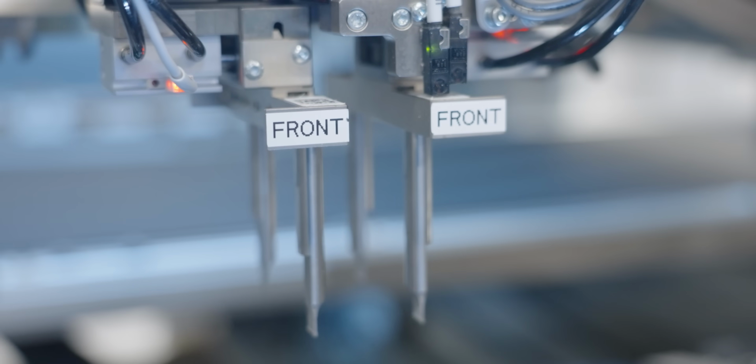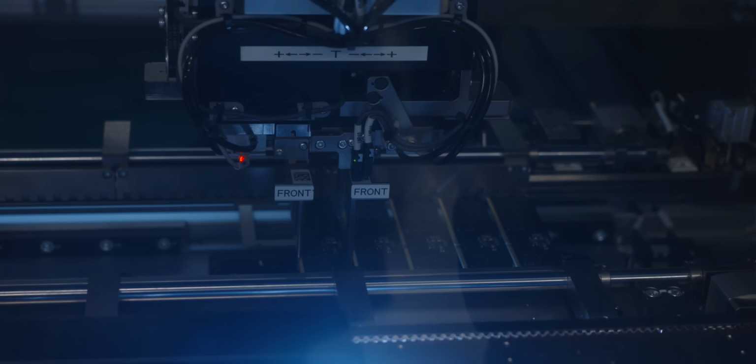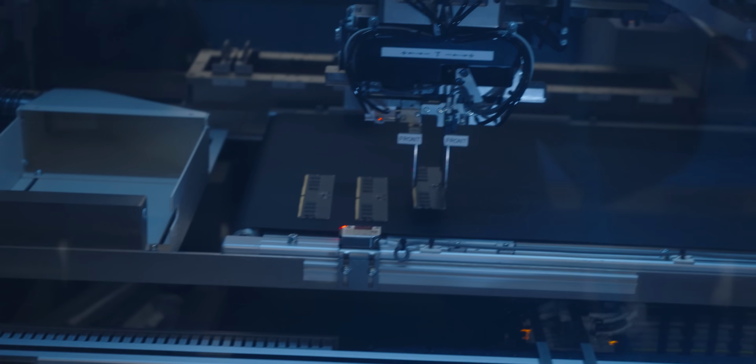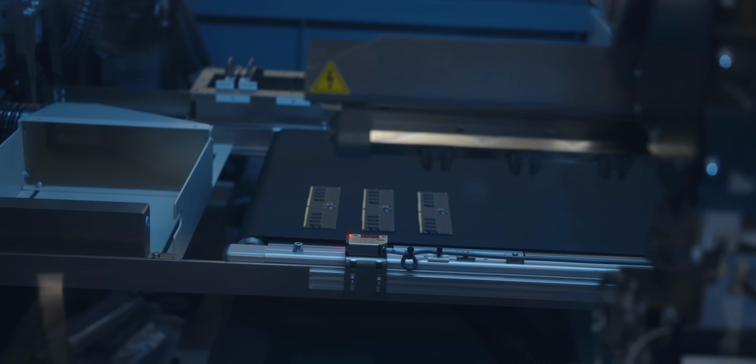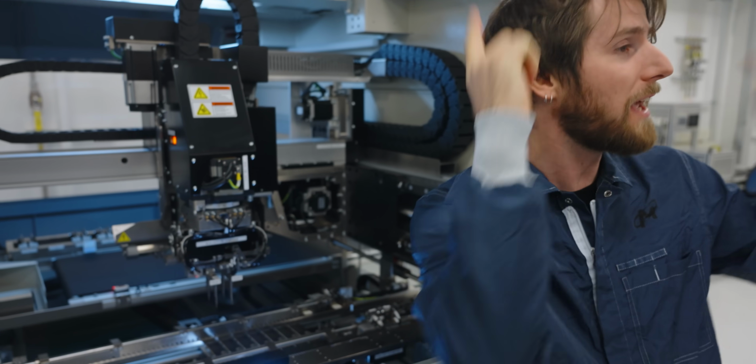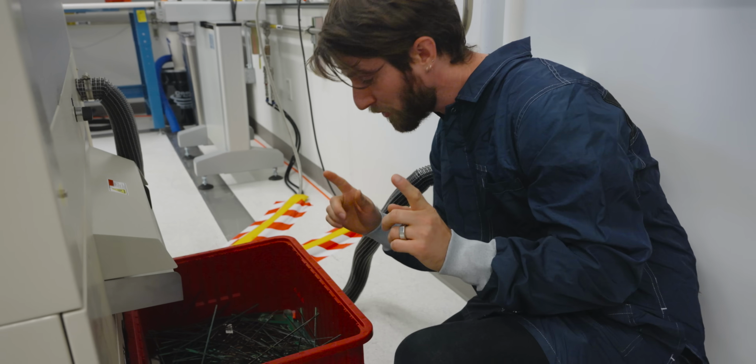From the top, it's just a gripper hand. From the bottom, there's actually a router head that cuts off all the extra little tabs, and then the gripper is gonna take the finished modules and move them over to that conveyor at the back. Okay, you guys can go ahead and close it. Let's run it. This is cool, by the way.